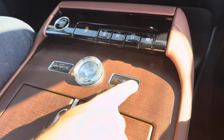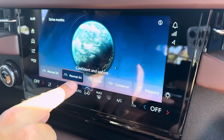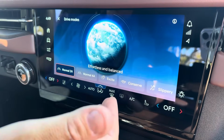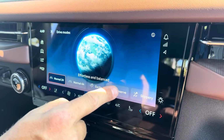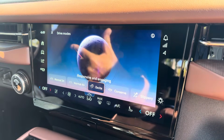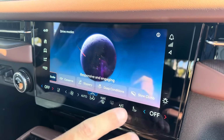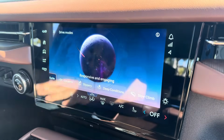You have drive modes: normal, 4-wheel drive, auto, normal to high. So you have all-wheel drive modes, 4-wheel drive modes. Conserve mode will be mostly 2-wheel drive. Excite will put it in 4-wheel drive auto. Makes a lot of sense. You have a lot of torque and you want it all delivered in a great way. And then deep conditions and slow climb actually will put you in low range.